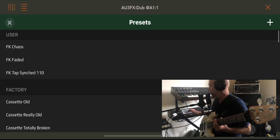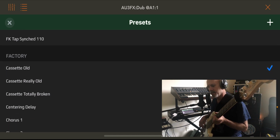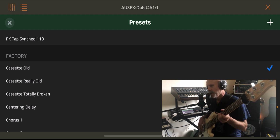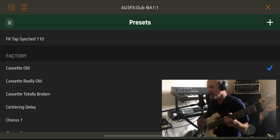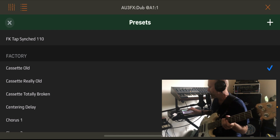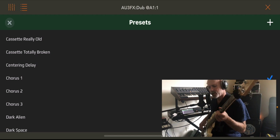So just a few of the presets. Got a grungy old tape. Now Dub, they say in their description that it's a tweakable stereo delay audio unit effect, and it does a lot. You can get dirty cassette sounds, you can get flangers, filthy dub echoes. So this is one of the cassette sounds. You can get a pretty nice chorus too.